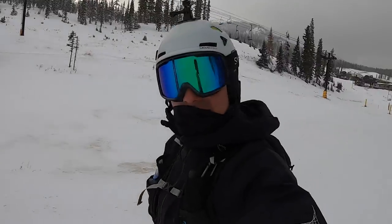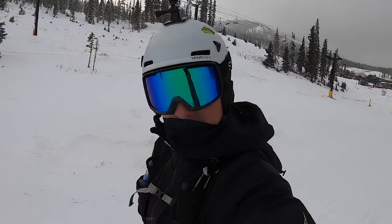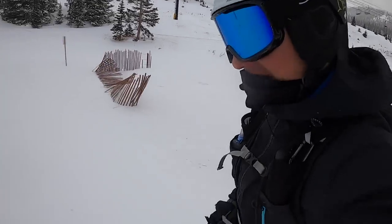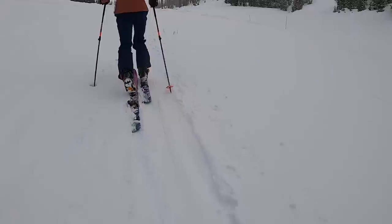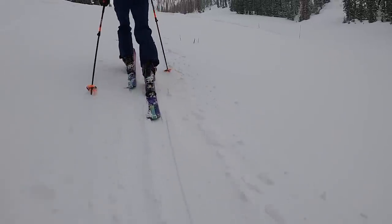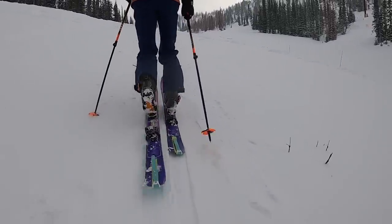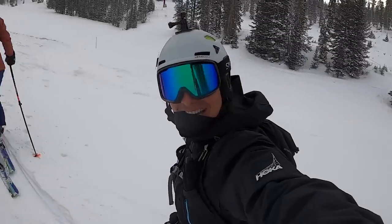Just gonna film down here, down low early before the GoPro dies. Battery tends to die in the GoPro in this cold. So we'll try to get some shots. Going up, pretty good snow, got some fresh pow. It's a good workout.